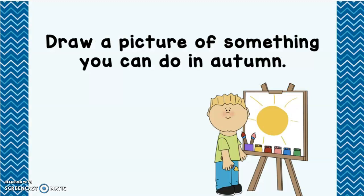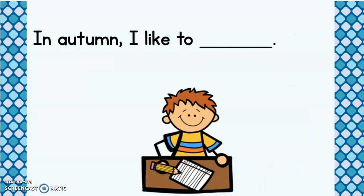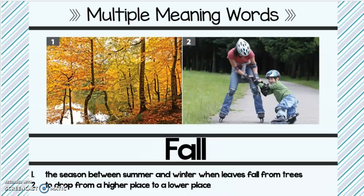This is what you will add to your journal. Here is a sentence to write underneath your picture. And this is a little extension activity that you can do.